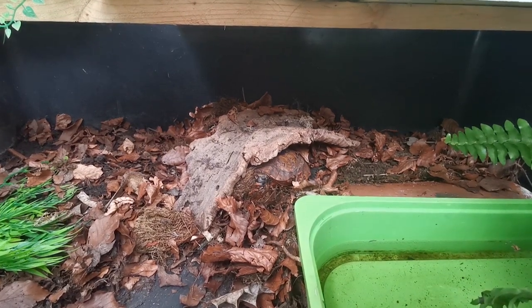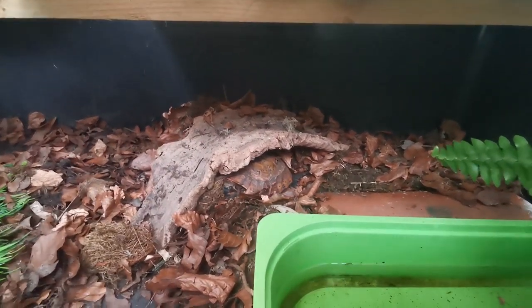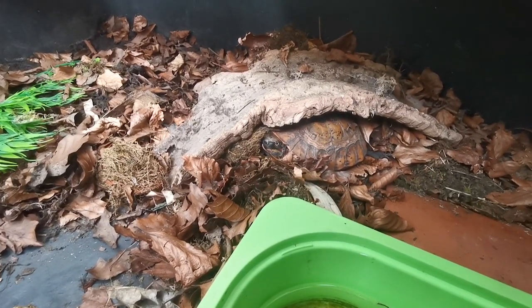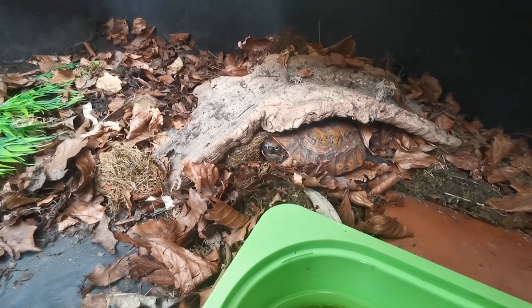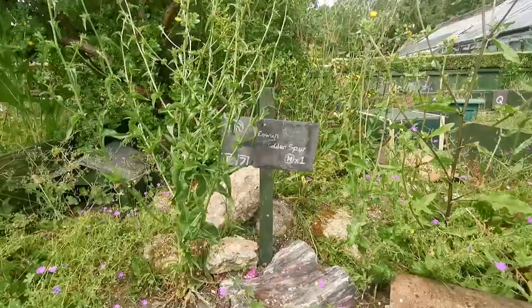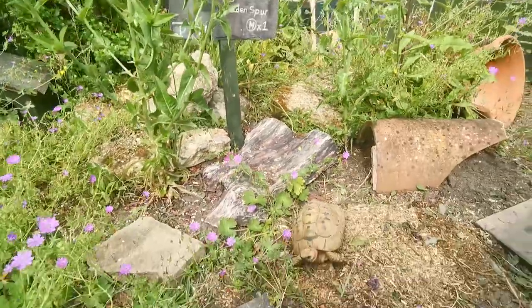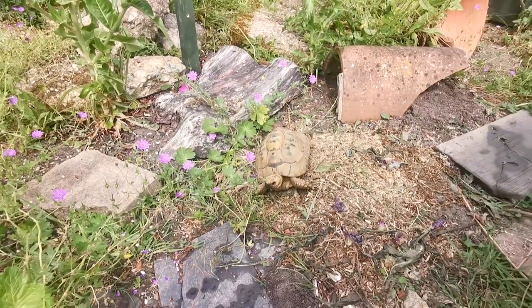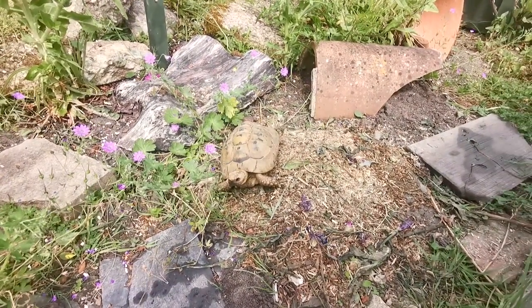Apparently this one's quite nervous, but it's a Vietnamese box turtle. There you go. Awesome. I love box turtles. Isn't it handy that they all stay by their name plaques? It's a very cute little guy.